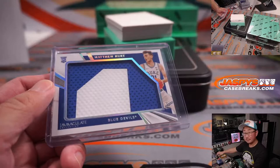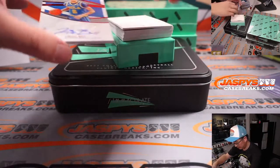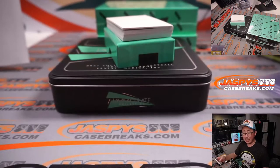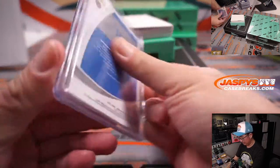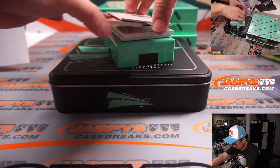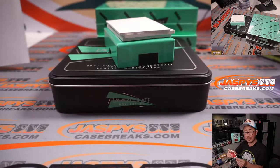Steve. All aboard. Woo-woo. We got Lonzo, 9 out of 25. Lonzo Ball. Brian with 9. There's UCLA gear. 22 out of 25, Ja Dosunmu. RPA for Chris. Last spot mojo.